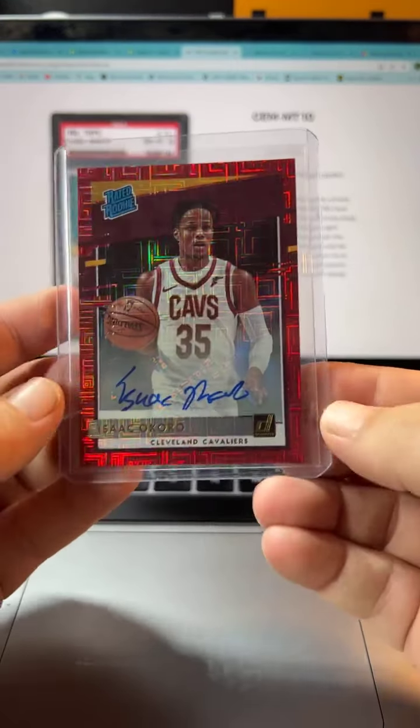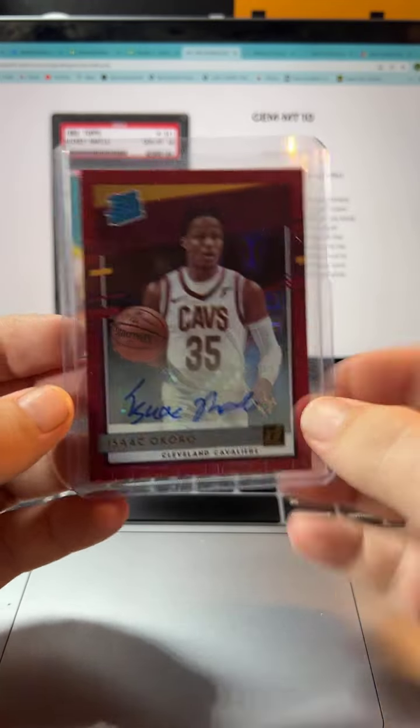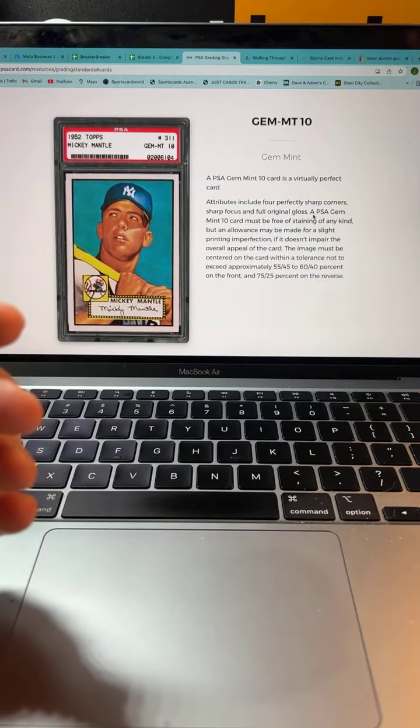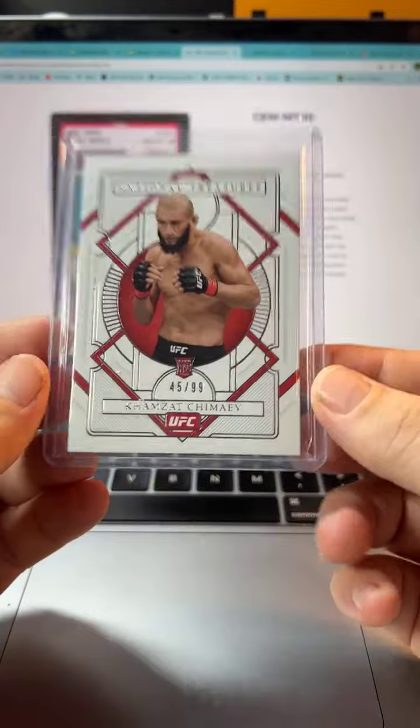Another one, Donruss, nice and easy. I've got a few Okoros, guys. I reckon he's, I was talking to Mr. Osman last night. Now, when we get to these, this guy's awesome too.